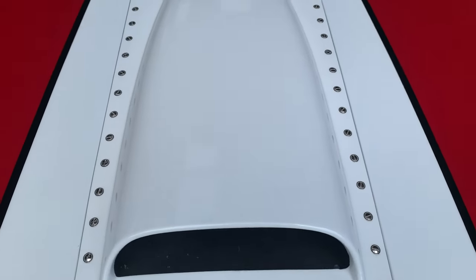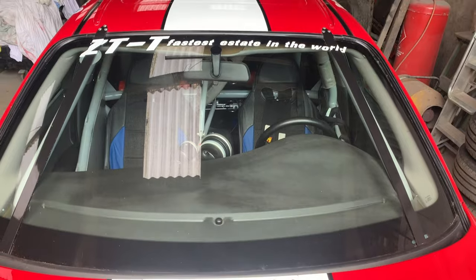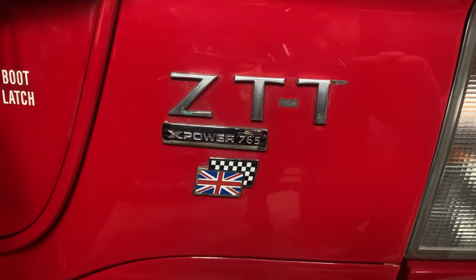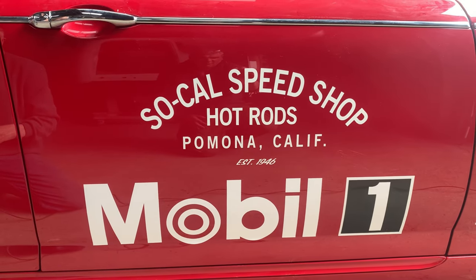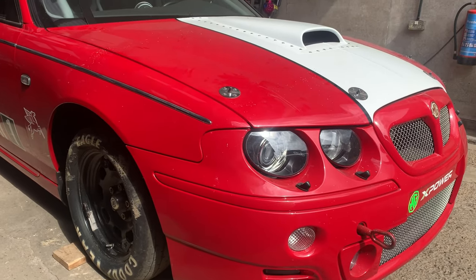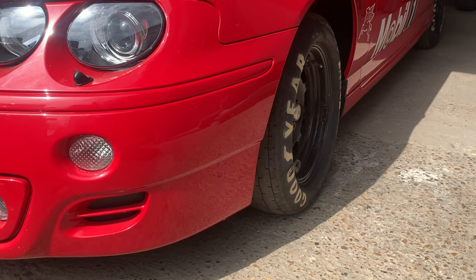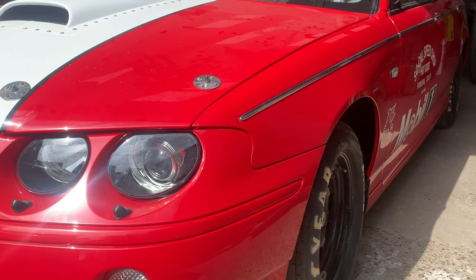This is in fact the Ex-works MG Bonneville ZT-T 765. Codename X-15 was built in 2002 for MG by the SoCar Speed Shop, California, USA. The mission, with no financial limit, had one goal in mind: the first non-production estate car to break the 200 mile per hour barrier at the 5 mile Bonneville long course.